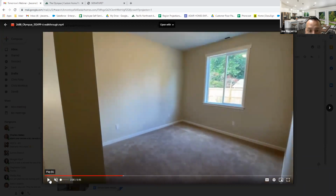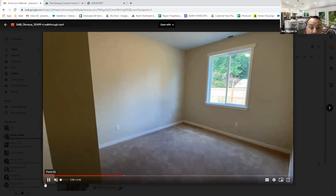There's another good look. So they did do the Craftsman window wrap there. So that's a good look at the Craftsman window wrap that they did. Adair offers like 3 different options, and that's the one they selected for their windows.